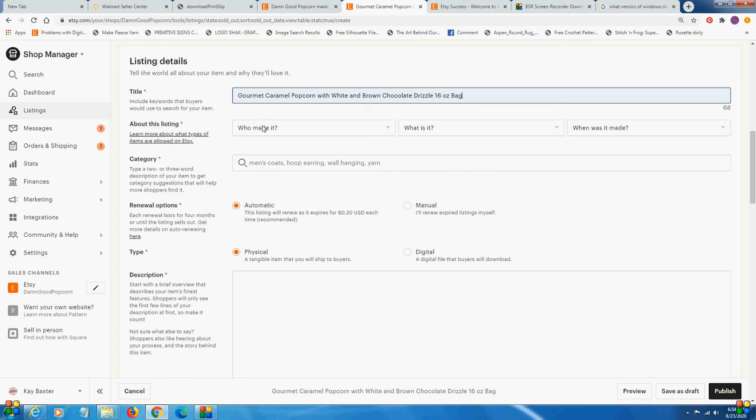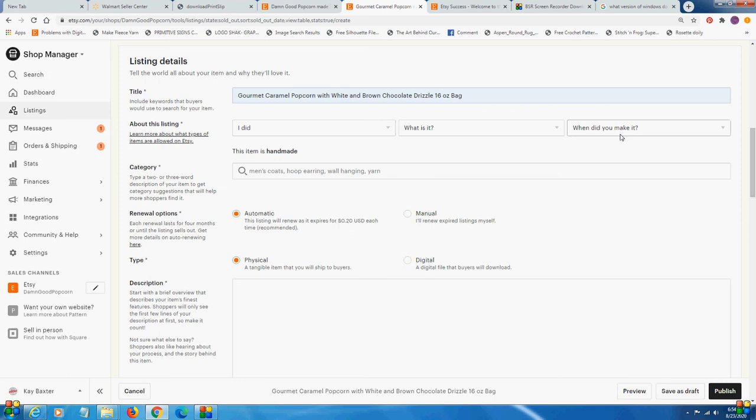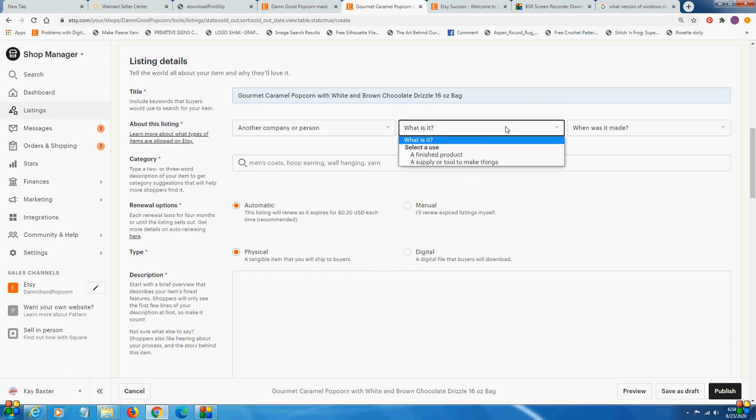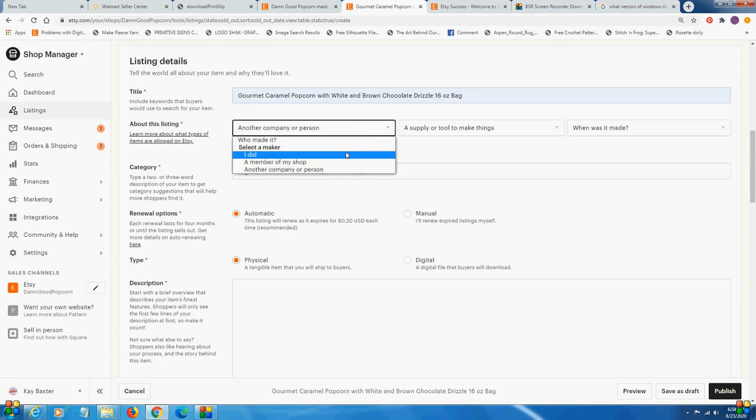So who made it? What is it? So you have to check you made it and then check when. If you check another company or person made it, it has to be a supplier or a tool. It will not let you list anything other than that with another company.